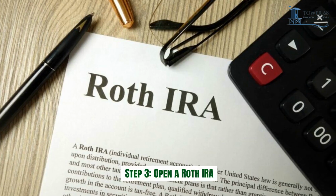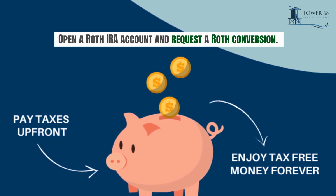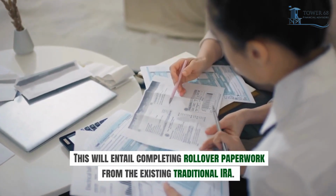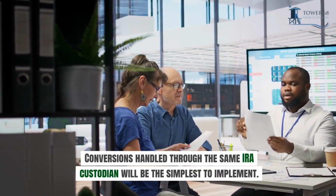Step 3. Open a Roth IRA. Open a Roth IRA account and request a Roth conversion. This will entail completing rollover paperwork from the existing traditional IRA. Conversions handled through the same IRA custodian will be the simplest to implement.